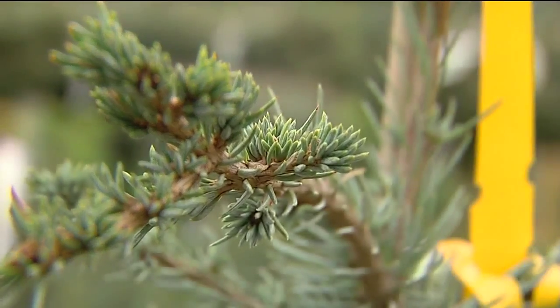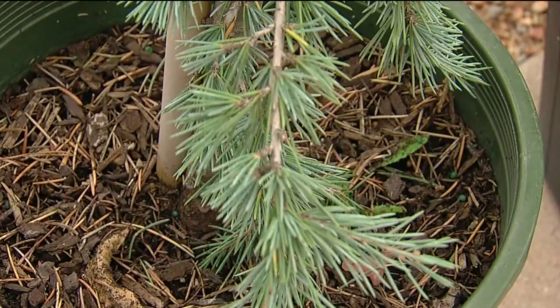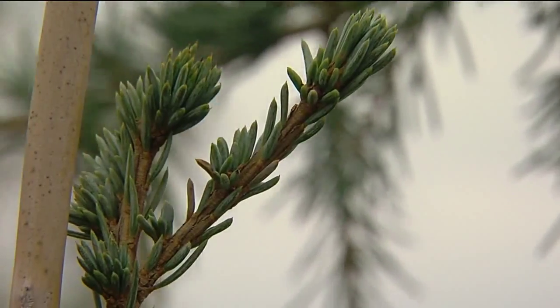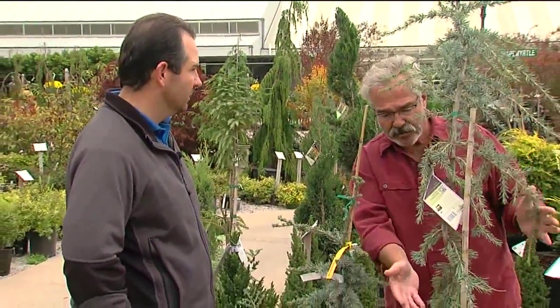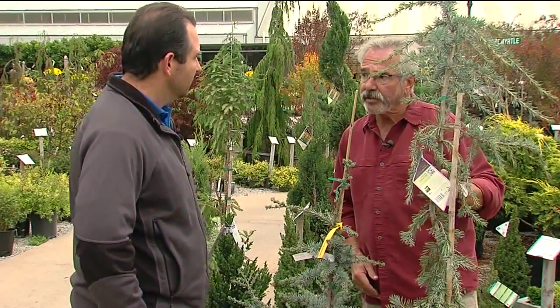Now, the Deodara cedar, this is a little different beast. This is called Karl Fuchs, and you're looking at 12 to 15 feet by 2 or 3 feet. Again, this makes an ideal specimen. We talked about specimens a while back. This would make a great specimen as well. So a real standout in any size garden, really. And I love this one. It's got a little bit of a weeping habit to it. So it's a real interesting plant. Not that well known around here, but worthy of consideration by all means.